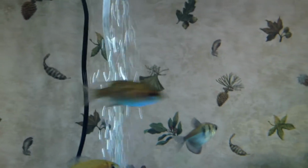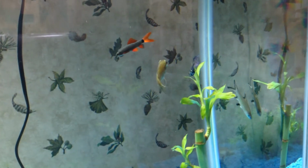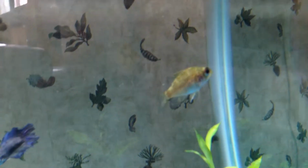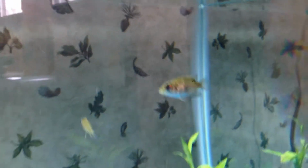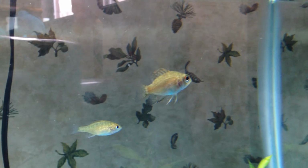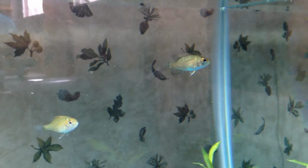Other than them, I have a rock bass right there. He loves chasing my black skirts. Not all the time, but he's also known as the goggle eye bass. I got him in a minnow catcher out of Bass Lake. It's actually called Bass Lake, where I'm from. And yeah, he's pretty cool.